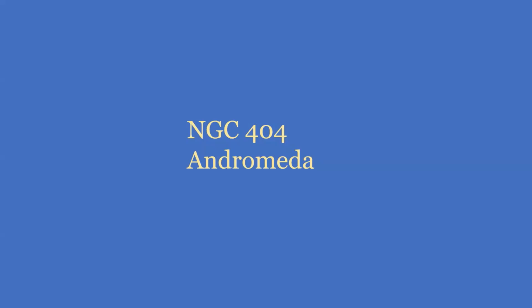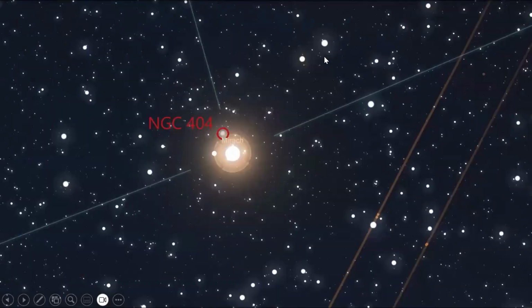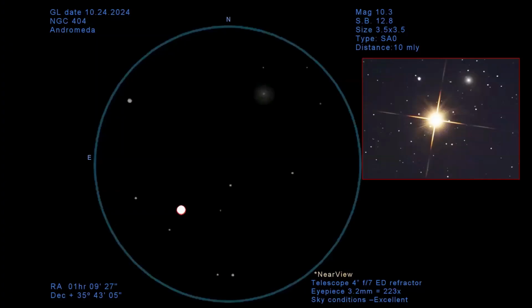Next, we traveled to Andromeda and the galaxy NGC 404. Here's where the galaxy is located in Andromeda, not too far from the Great Andromeda Galaxy, which is right here. And we're right near the beautiful bright star Mirach. Hence its nickname, Mirach's Ghost. And here's the near view image.